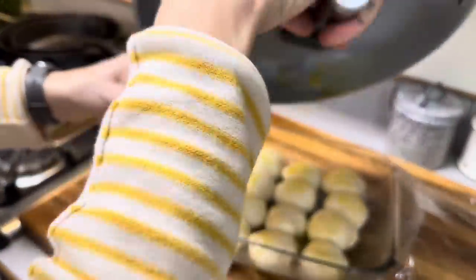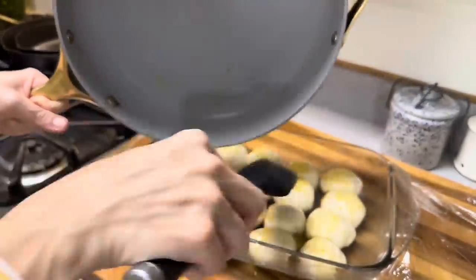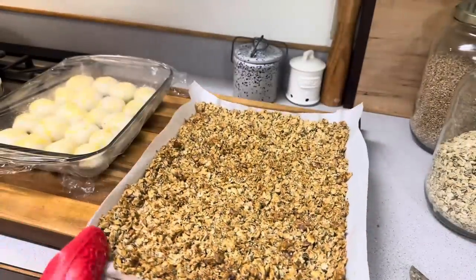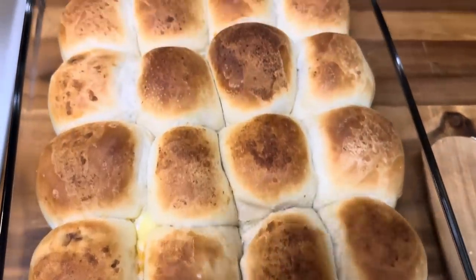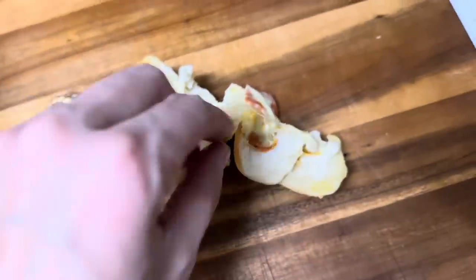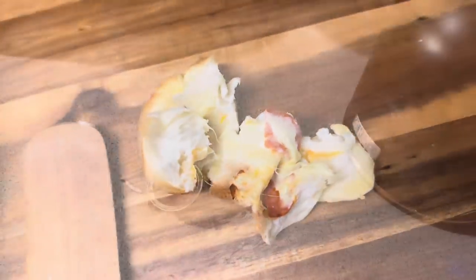And then I'm topping these with some garlic butter, and then I'm gonna pop them in the oven, 350, I think, for about 20 minutes, and they turn out beautiful. The granola bars are also finished up, and next. All right, these are the pizza rolls. Super duper hot, but melty, cheesy, yummy goodness on the inside.